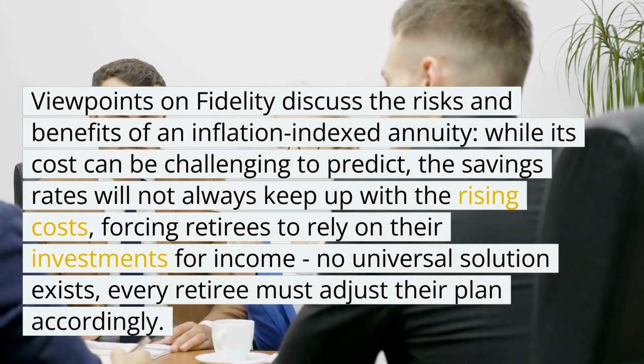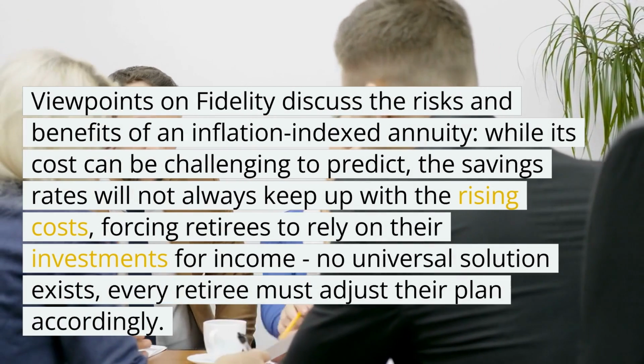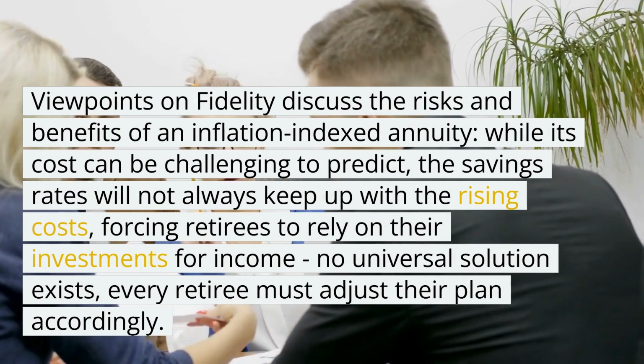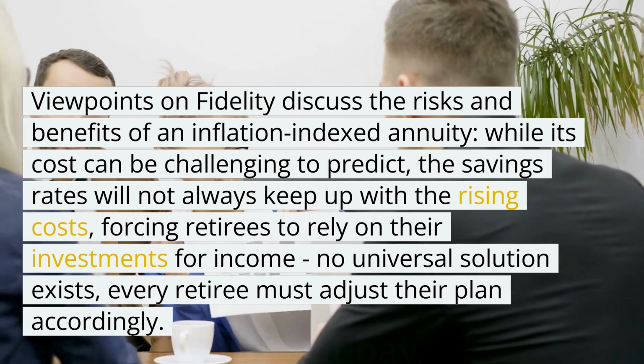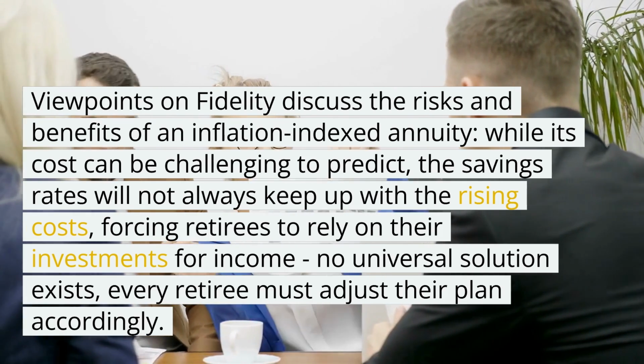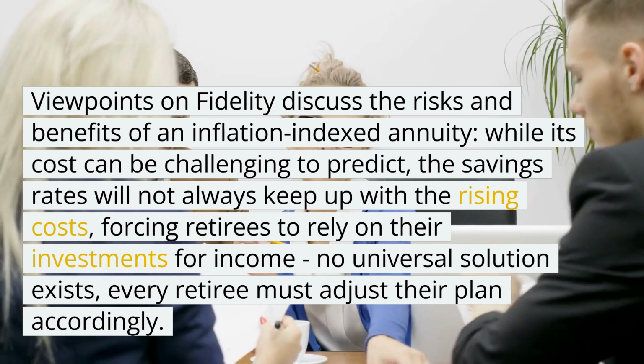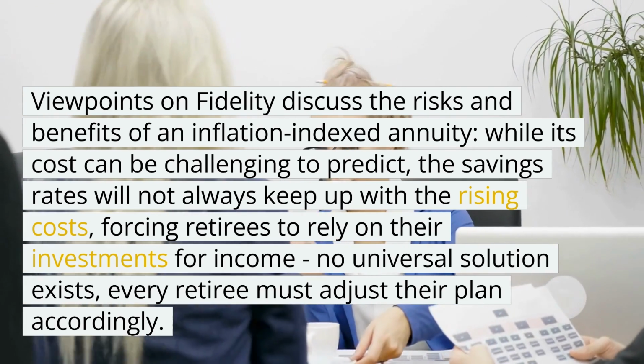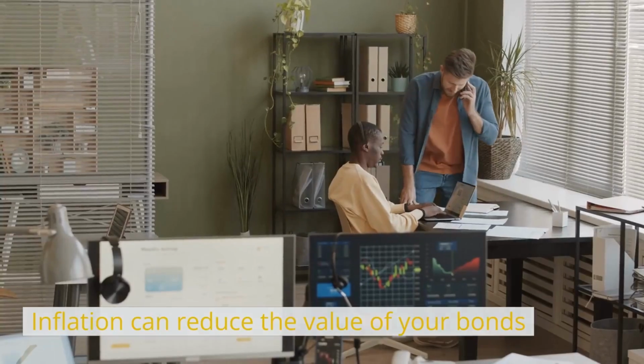Viewpoints on Fidelity discuss the risks and benefits of an inflation-indexed annuity. While its cost can be challenging to predict, the savings rates will not always keep up with the rising costs, forcing retirees to rely on their investments for income. No universal solution exists. Every retiree must adjust their plan accordingly.